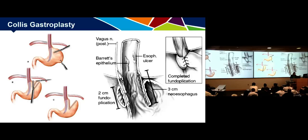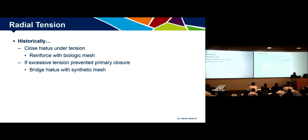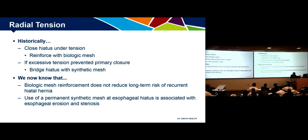So radial tension is something that's a little less talked about in the literature. And historically, people would just close the hiatus under tension and reinforce with mesh. Or if there was excessive tension and you couldn't get it together, they would just kind of bridge the hiatus with a synthetic mesh. So we now know that biologic mesh reinforcement doesn't reduce long-term risk of recurrence. And a huge no-no is to put a synthetic mesh at the hiatus. So there was a time when people were doing that, and there were a lot of erosions and stenoses. So we know that we shouldn't be doing that.